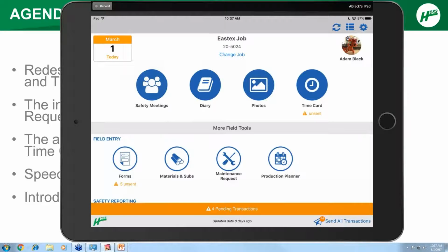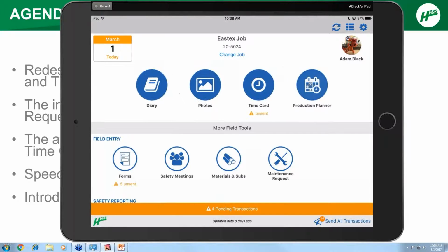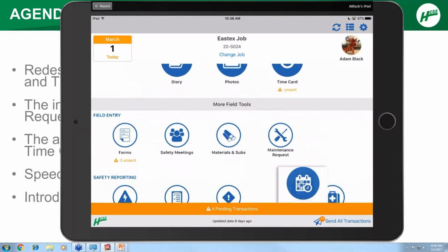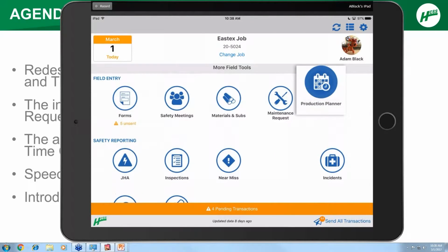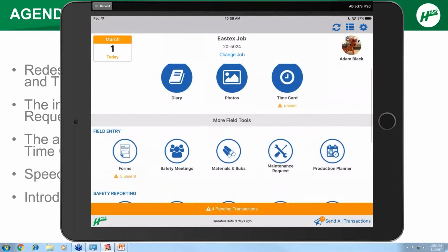They don't do safety if they haven't turned on safety meetings, and they really should, let's be honest. Safety is job one. But let's say they don't have that, so it's not going to be up there. They're doing diary, photos, time card. We're also going to start talking about production planner soon, and so that should be up there. End of the day, planning for tomorrow, planning for next week. So this is fully customizable, so you can move things around here. You can move things down here. I can continue to move down and check out all the cool stuff that we have. I'm actually going to put that back into my field entry box there.